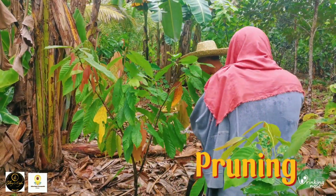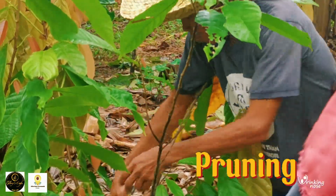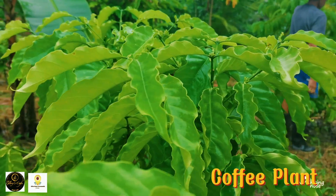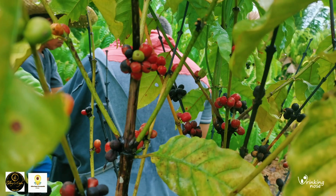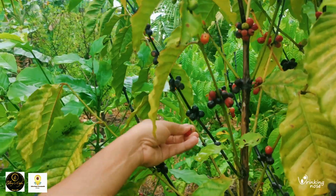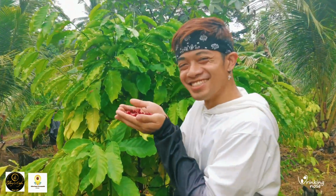And this process is called pruning. It should begin at the first year of planting. This should be done to remove dead branches and weaker stems. Step 2 is picking. This process is called selective picking. The red cherries are picked and the green ones are left. Picking is carried out at 10-day intervals. Since this method is labor-intensive, it is mainly used to harvest high-quality Arabica or Robusta coffee.